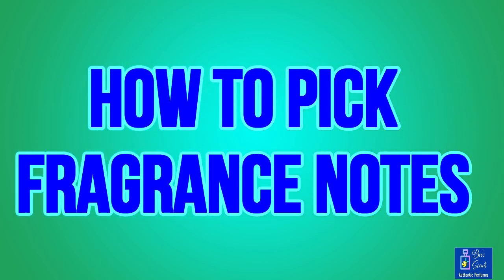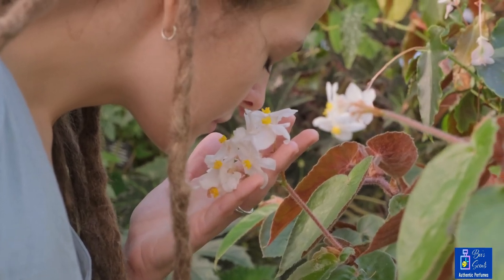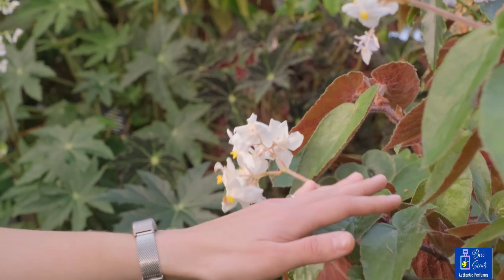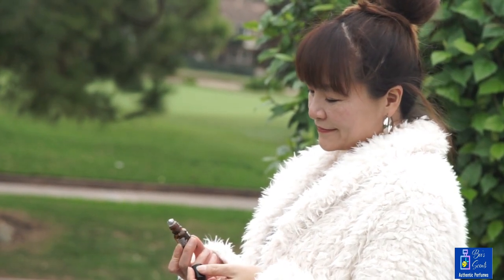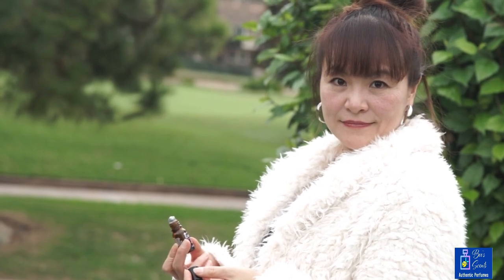How to pick fragrance notes. There's no doubt that fragrance notes play a very crucial role in the overall appeal of the perfume. What makes a perfume stand out and unique are the composition of the different notes and their interaction with the skin. It is impossible to achieve great smelling perfumes without combining all these different notes. It is truly very challenging to choose the ones that are perfect for you.